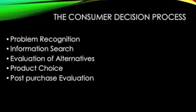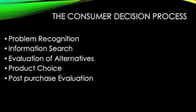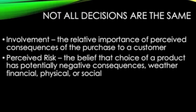If we're going to buy a house, it's going to be something we're paying on for the next 30 years. We're really going to want to make sure we make a smart choice. We really do the research. We evaluate all our alternatives. If it's just going to be a candy bar that we buy out of a machine, it's not really going to affect anything other than it's going to make me unhappy for a little bit. Oh well, it's just $1. Not all decisions are made in the same way, not in the same fashion, timely manner.